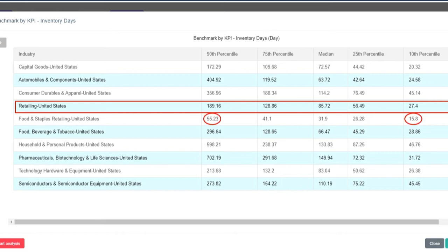Now, if you look at food staple retailing, so what is food staple retailing? These are the Walmart, Costco, selling bread, milk, this kind of food. And for them, if you look at numbers, the best case is about 2 weeks of inventory. The worst case is about 2 months of inventory. Here's the question, where do you go shopping?